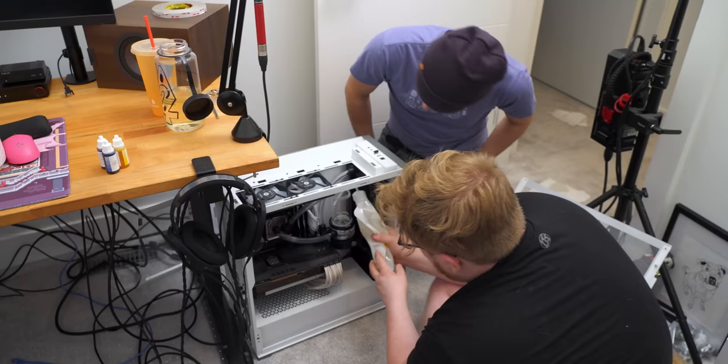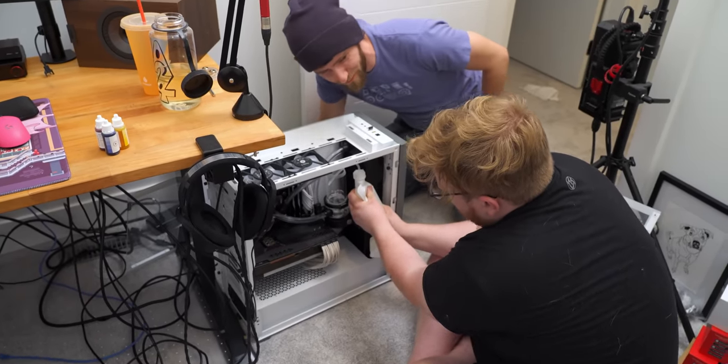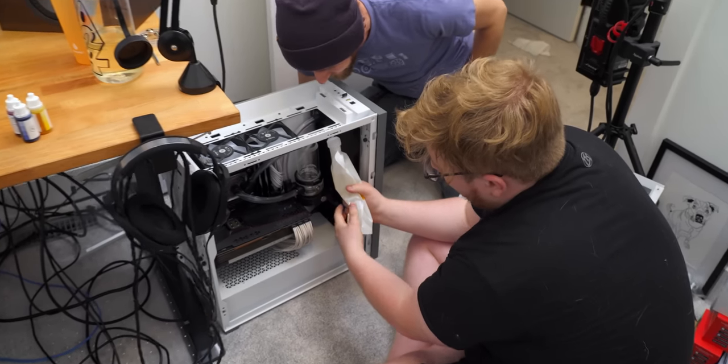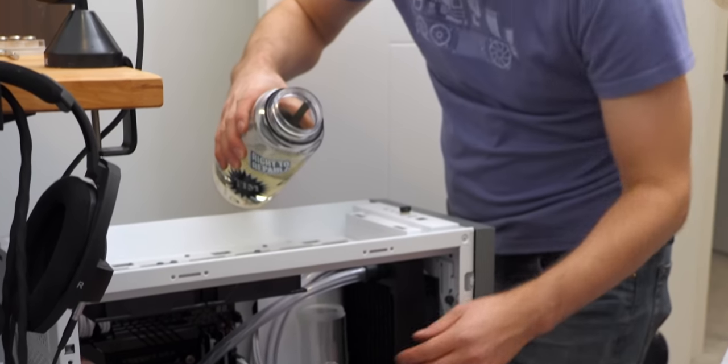Wait a second. Are we filling a water loop, or are we enjoying a refreshing Capri Sun juice beverage? What is this? A little bit of both. A fill bag? Hey, it doesn't look that yellow. Yeah, it's gonna look pretty yellow in the res, man. Wish me luck. Oh my god.